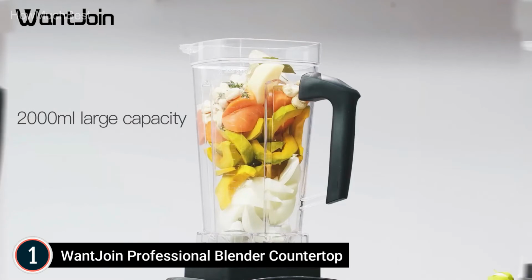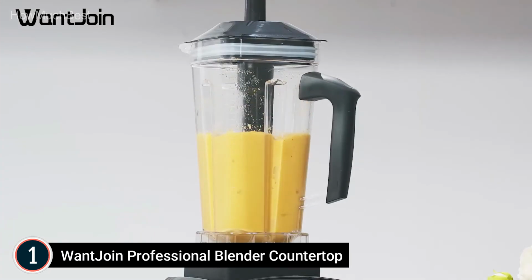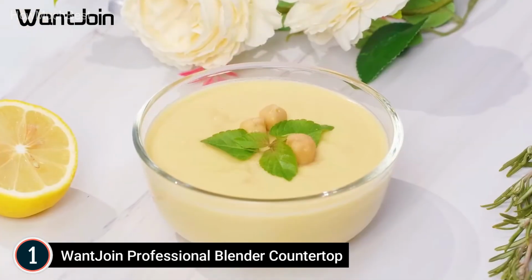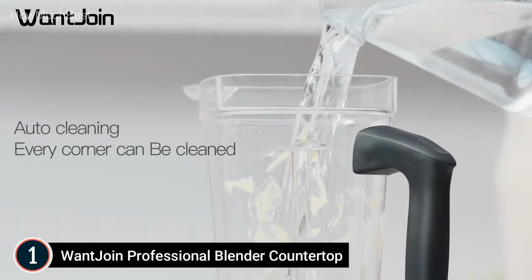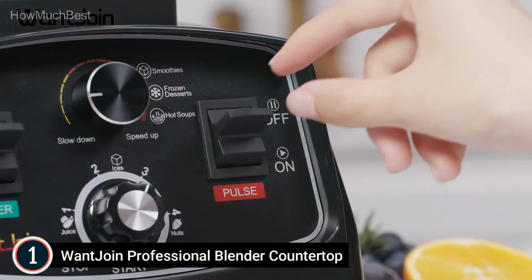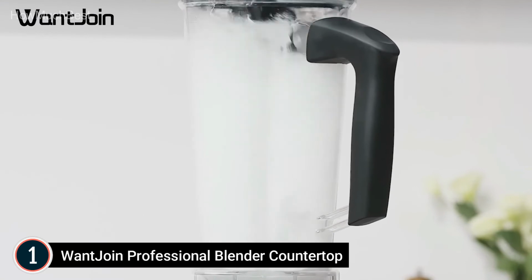And you may move to another room to escape from the noise. Ice crush, smoothies, desserts, soups, nuts, sauces, hummus, dips, shakes, juices, salsas, and also hot soup can be made. Numerous functions awaiting your diverse needs.